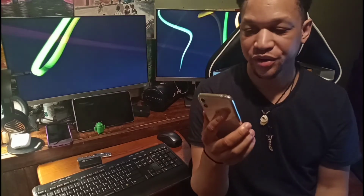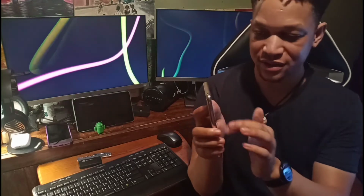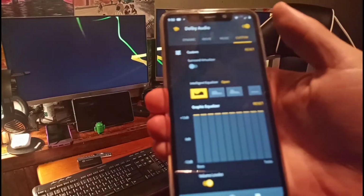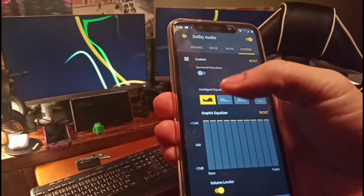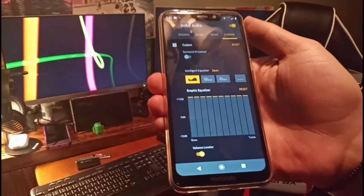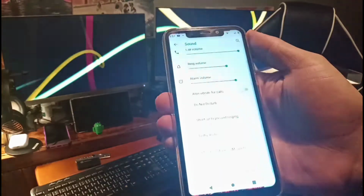Also, one of the things to note is that the speaker is right here, and you get a microphone right here, so you're not getting dual speakers. But this device can get extremely loud when you tweak the sound under custom. When you get to the custom option, all you have to do is turn every single knob that you see right here to the top. And that sound did get extremely loud during testing.